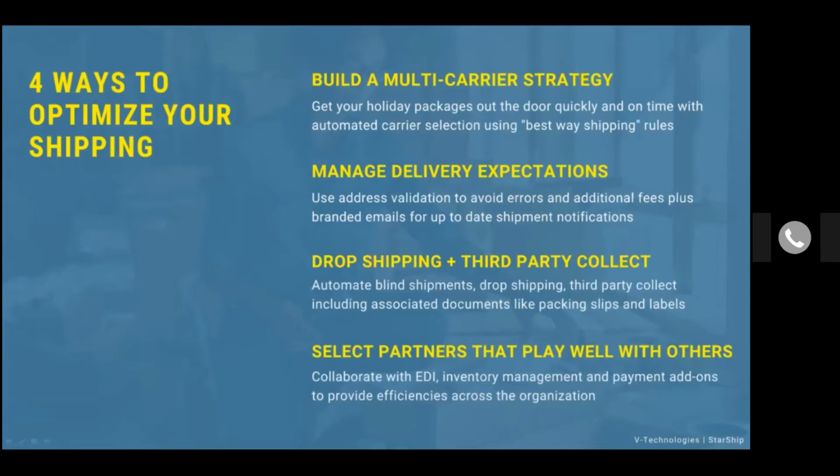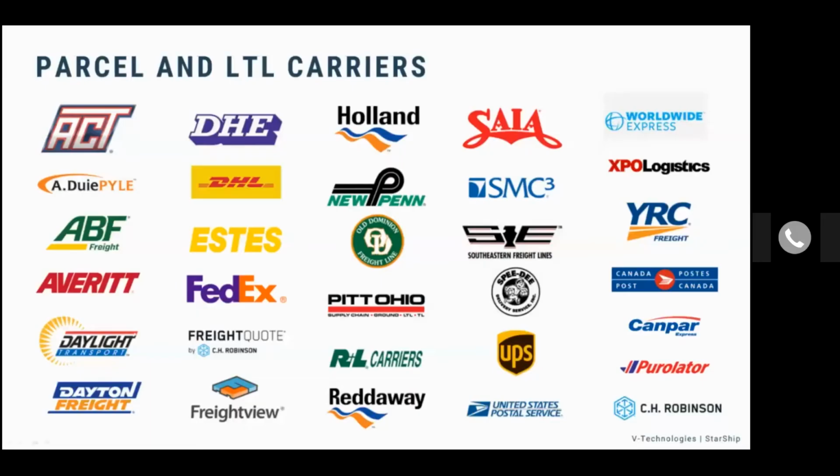All right. And then, of course, we also integrate with other EDI solutions, inventory management, and WMS systems. A lot of the companies that are attending this event, we do integrate with. For example, with an EDI, StarShip could be set up to automatically send that required shipping information back into the EDI solution. With a WMS, however you define that shipment on the handheld device, that's how it's going to flow into StarShip. And like I said, we'll go over that to show you that process.